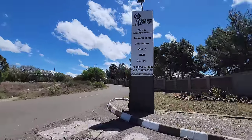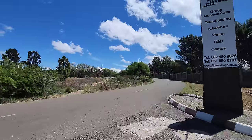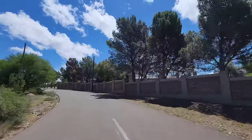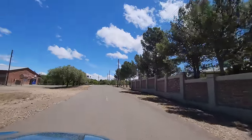Group accommodation, team building, adventure venue, B&B, camps. It looks like a place for adventure. Yeah, it does. For the physically able. I won't be scaling one of those poles anytime soon.